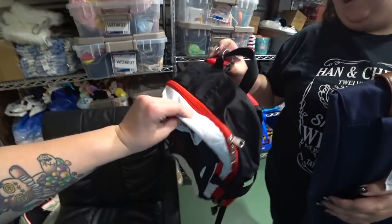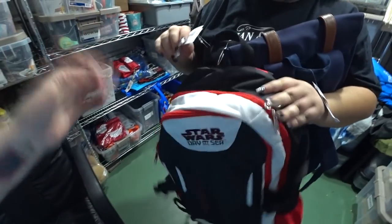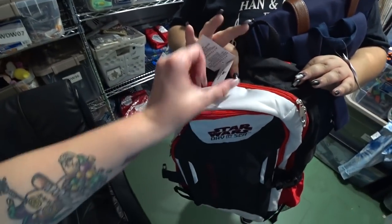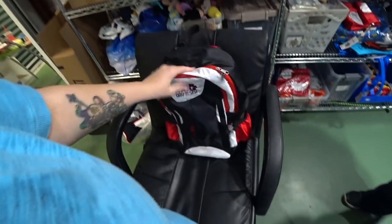Look at this. It's very thin. Well, what kind of material is this? I don't even know, but it's not like the normal. Yeah, it's lightweight. The quality is very nice. It looks really nice. It's only $19.99. I'm sure it was like $45. There's a nice backpack for anybody who loves Disney. Sorry, I scratched you.